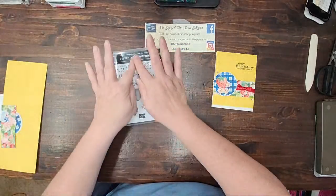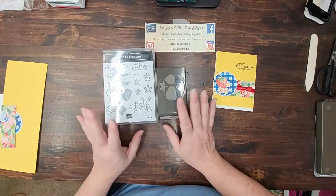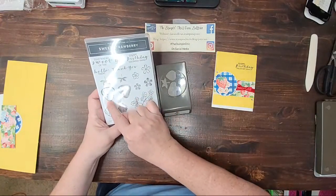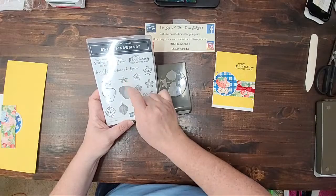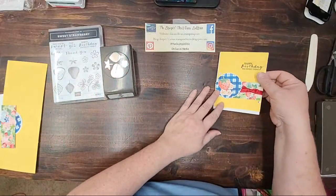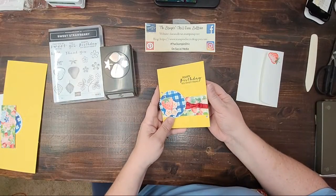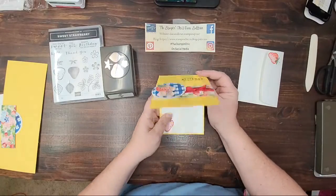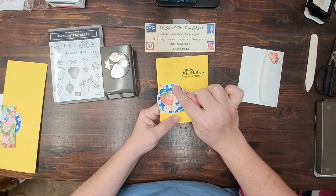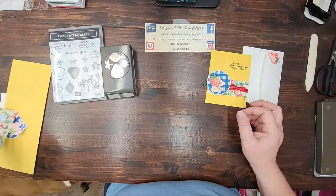So I'm featuring the Sweet Strawberry Stamp and Punch bundle. Absolutely fabulous bundle because this is a strawberry builder punch that punches out the berries, the leaves, and the little stems for the strawberries. Super fabulous. And then I'm also sharing the, I'm learning what they are, Berry Delightful, I believe, designer series paper, and that is this beautiful strawberries and the fabulous blue gingham. Isn't it gorgeous? It's absolutely beautiful, and let me just show you.